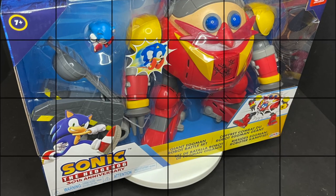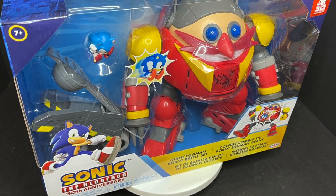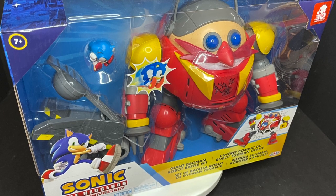And like I said, this looks awesome, and I'm hoping it's going to be every bit as awesome once I get it out of the packaging and show it off. So sit back, relax, grab yourself a nice hot cup of coffee.